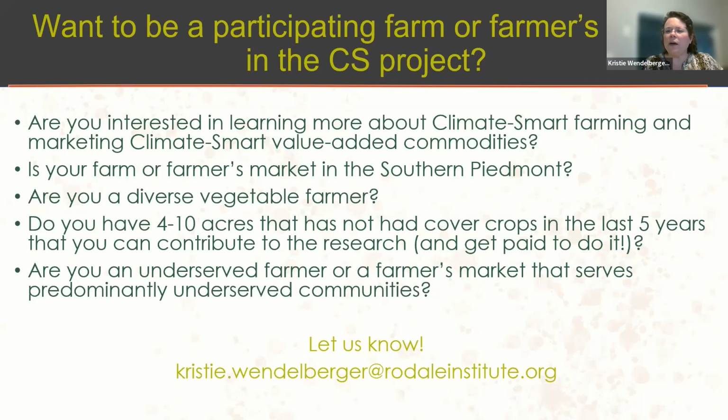What are the different soil health parameters you are looking at? For the Climate Smart Grant, we have a whole list. We're going to be looking at nutrient levels, compaction, aggregate stability, and carbon, and bulk density. And there might be another one I'm missing.